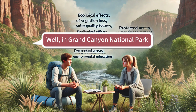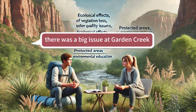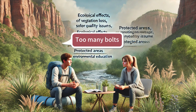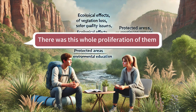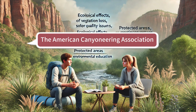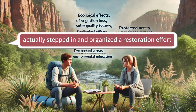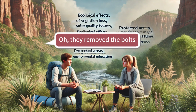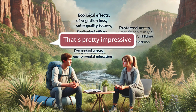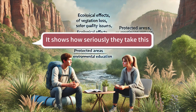Okay, like where? Well, in Grand Canyon National Park, there was a big issue at Garden Creek. Garden Creek. What happened there? Too many bolts. There was this whole proliferation of them. I see. So what did they do? The American Canyoneering Association actually stepped in and organized a restoration effort. Oh, they removed the bolts. A lot of them, yeah, to minimize the visual impact. That's pretty impressive. It shows how seriously they take this.